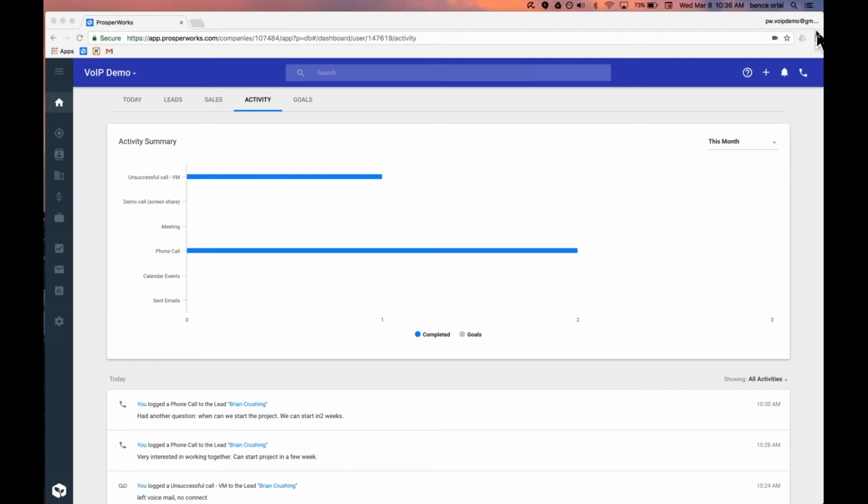What if I have two separate RingCentral accounts that interface with one instance of ProsperWorks? Is there ability to use both RingCentral accounts? That's an interesting question. The integration was built to be connected with a single RingCentral account. So, although I don't think we have tested this scenario, it'll probably not work because it was not designed to connect to two RingCentral accounts at the same time, unfortunately.